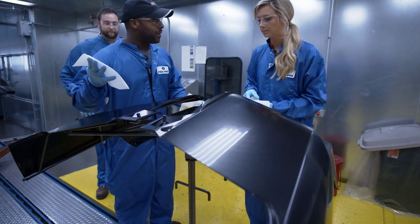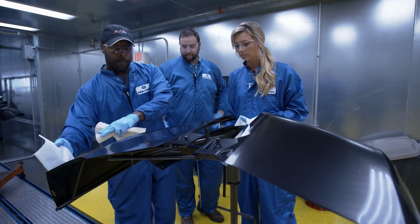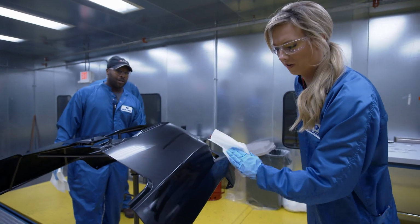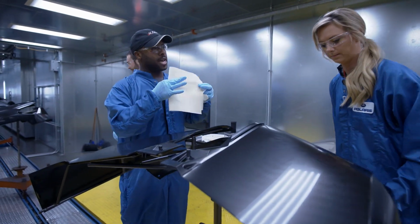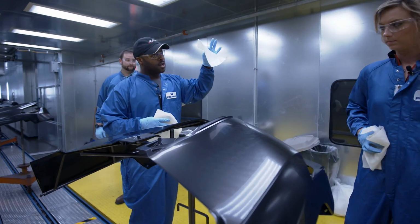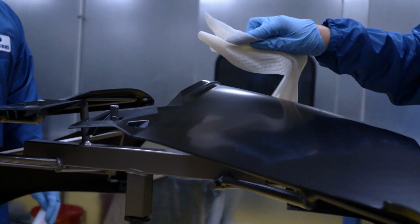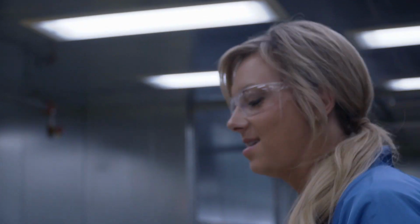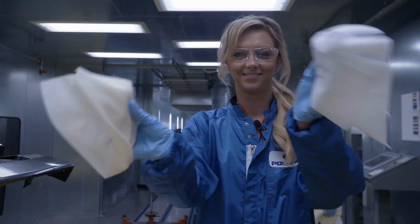To remove fingerprints, we use alcohol wipe. So we wipe in one direction so that any dirt or dust or debris that's on here comes off. So this removes fingerprints? Yeah, that's good, exactly. And then once you're done with that, we'll use a tack cloth to remove any dust that this may leave or anything that's on your body. Wax on, wax off, that's it. And that is basically it.